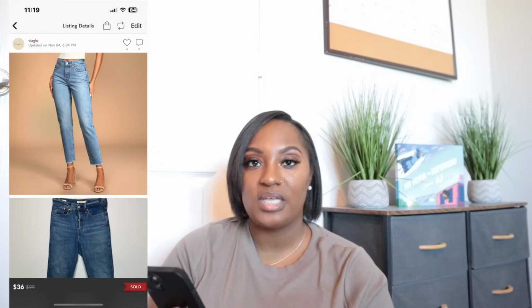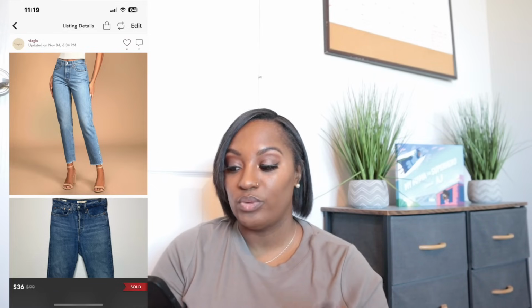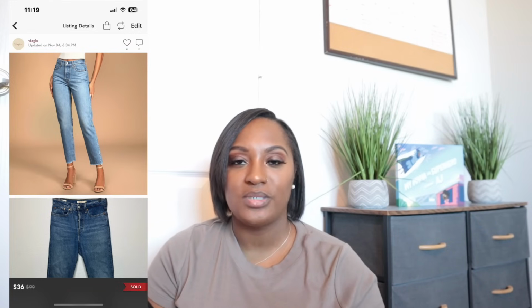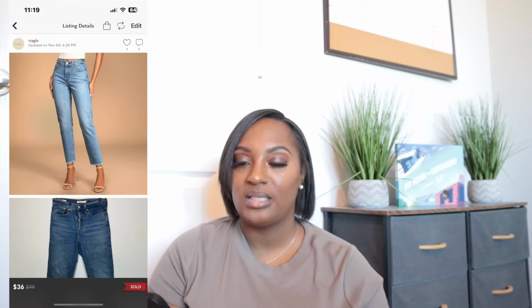These are a pair of Levi's wedgie jeans. This is also a pickup that I found at the Ben's, and I'm really happy about it because the price point for it was really good. Wedgie has definitely declined, but it is a brand that I would still pick up at the Ben's, even at a thrift store for like $4 or $5, because I think that they will still flip between $35 to $40.